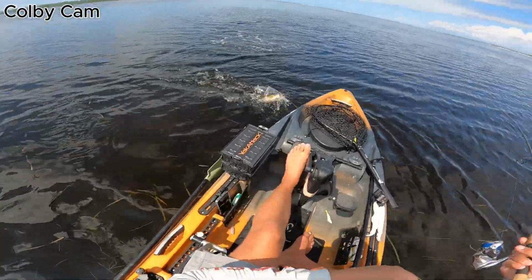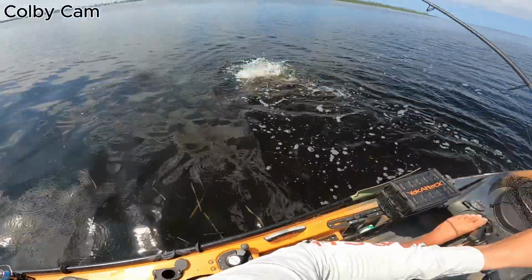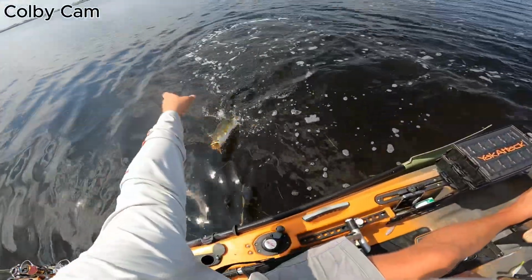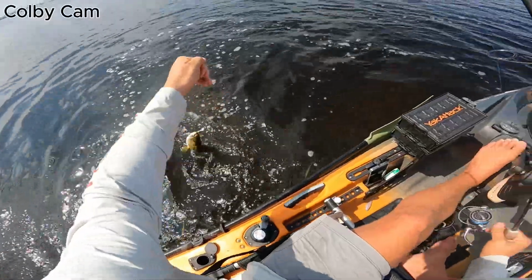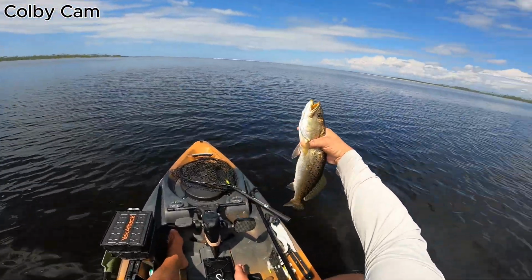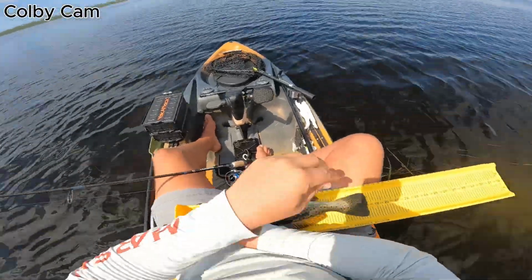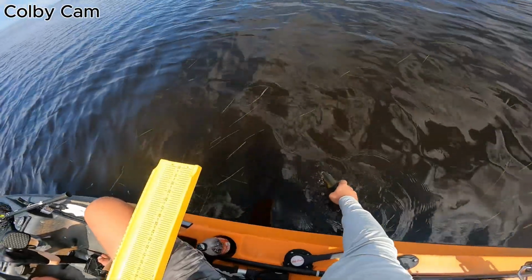A little bit better trout. Oh, heck yeah. That ain't a bad trout at all. It's like an 18 incher, maybe 17 incher. Let's see. 18 inches. Nice. Thank you, buddy.